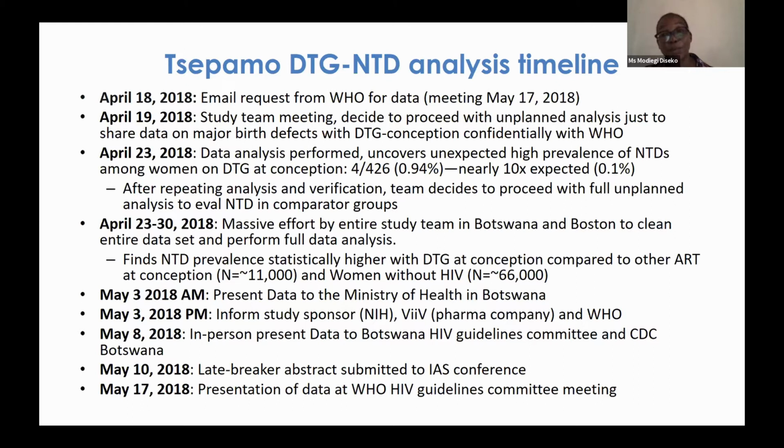This analysis was performed on April 23rd, 2018, and uncovered an unexpectedly high prevalence of NTDs among women on DTG at conception, which showed 4 out of 426 women, almost 1%, nearly 10 times as high as we expected. So the analysis was repeated and independently verified by other study team members, and we quickly decided to proceed with an expanded analysis to evaluate NTDs in all of our comparator groups.